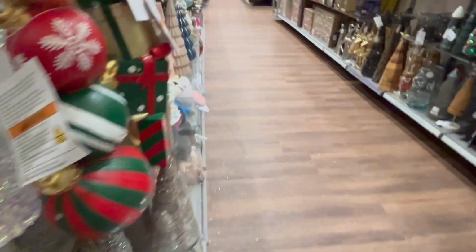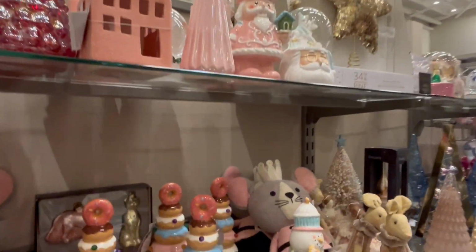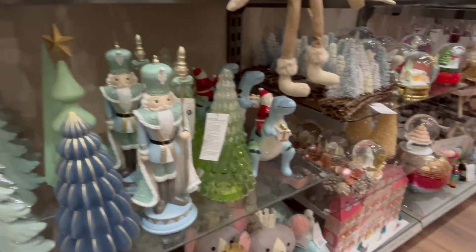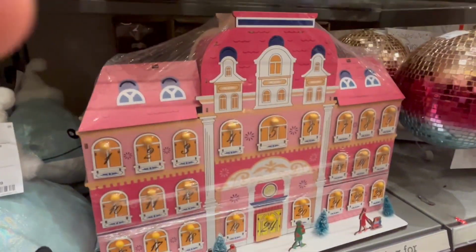More of these lights from 34th and Pine. And then lots and lots of these trees. Look at them all. Lots of little trees, and then lots of pinks. This pastel-y colour is obviously very popular this year because every store has got a section with these pastel colours in. And yes, if that's your theme this year, then they've got loads.